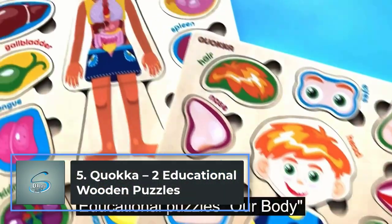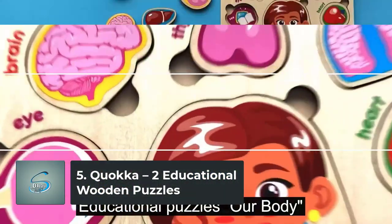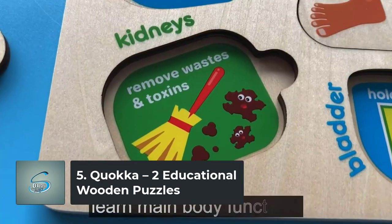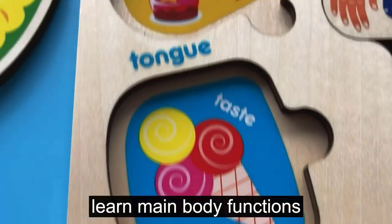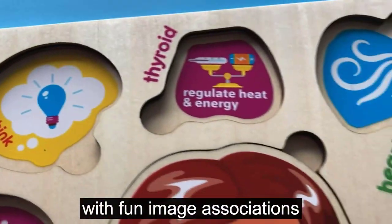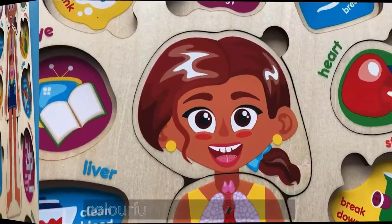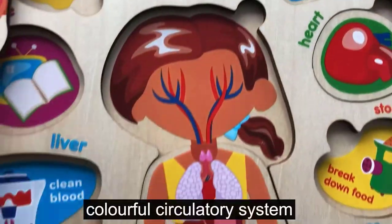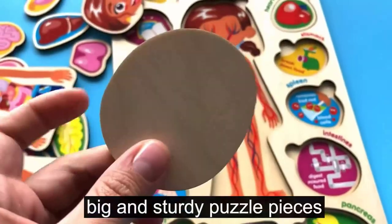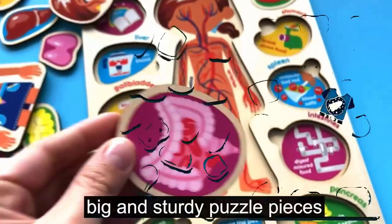Number 5. Quokka, 2 educational wooden puzzles for children. Human body wooden puzzle boards are interesting for toddlers ages 2 to 4, kids ages 3 to 5, and even for kids ages 4 to 8. This educational set improves eye-hand coordination, logic, basic knowledge of our body, and prepares for school.